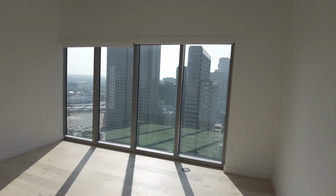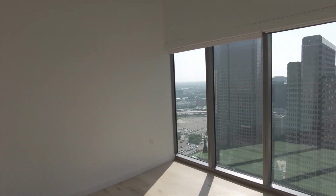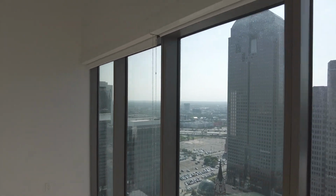So now let's go to the other bedroom, and this is really nice. I love the windows that are in here. There's a little bit more space to work with that's straight, so you could absolutely easily have a king bed in here. The floors are so pretty. Isn't that pretty? And again, just these fantastic views ready to go for you.